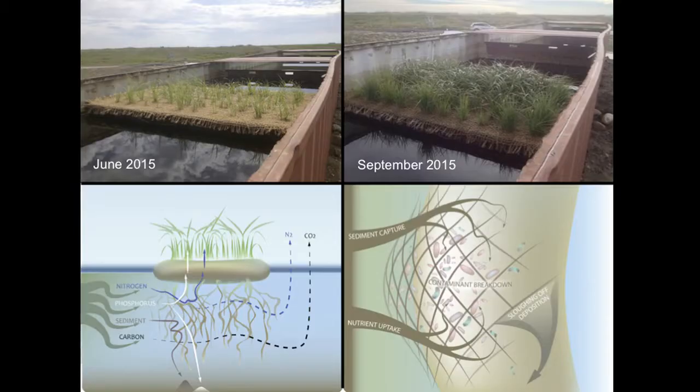So what's the solution? How can we get the treatment of a wetland combined with the sheer size of a wastewater treatment facility? Well, the answer is simple. You take that wetland and you make it float. Floating treatment wetlands provide a platform for plants that can be placed in any water body, no matter how deep.